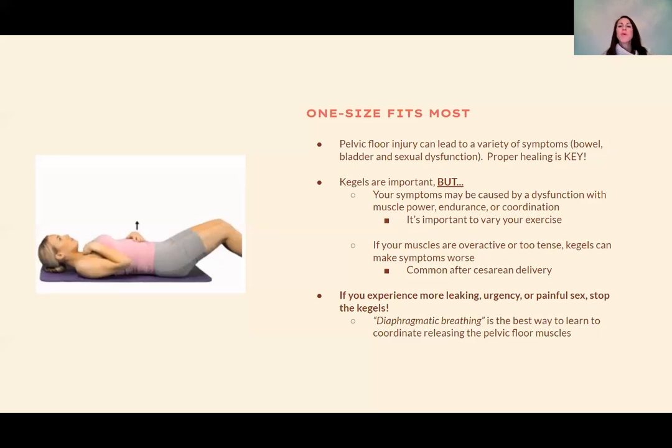So let's talk a little bit more about pelvic floor exercising in the postpartum period. Pelvic floor injury can lead to a variety of symptoms: bowel changes, bladder leakage, urgency, frequency, sexual dysfunction, sexual pain. Proper healing is really the key to helping restore those functions to where they were.